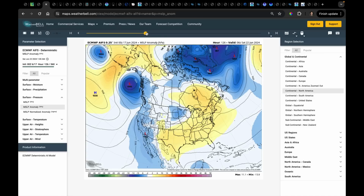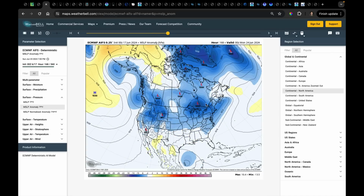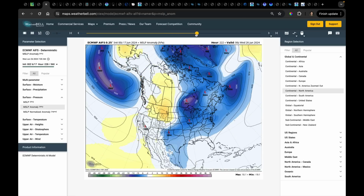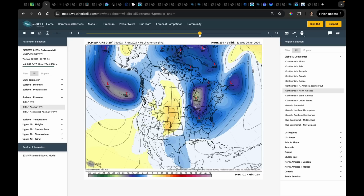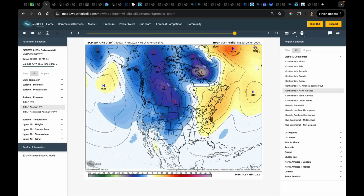So we knew it was going to be around for 8 or 9 days, and we've already started that time frame. But already by next Saturday, we see a low breaking into the Great Lakes states. We see that high pressure cell kind of getting beat back and going farther. We notice that it doesn't seem to be returning in the models until the end of June. When we get out there to the very end of June, we start to see it showing up again.